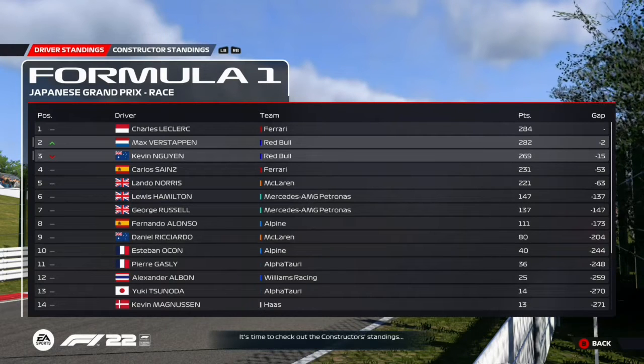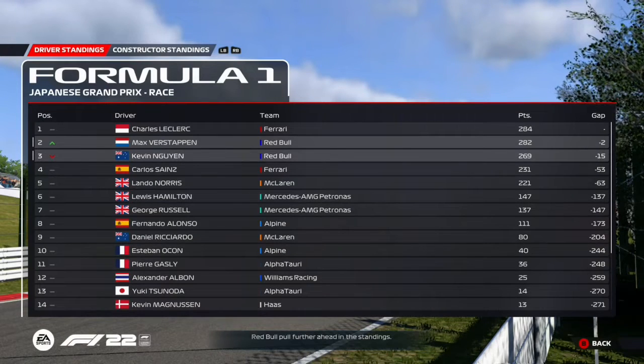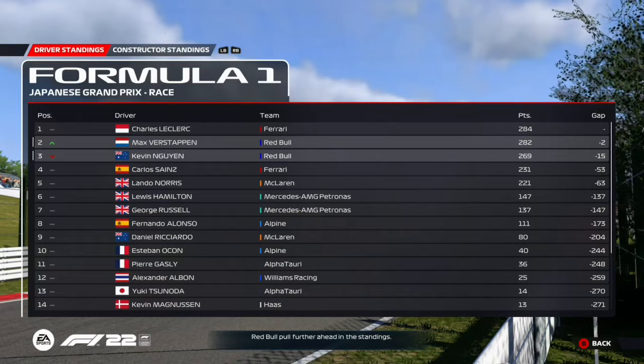It's time to check out the constructors' standings. And pulling further ahead in the standings, it's Red Bull.